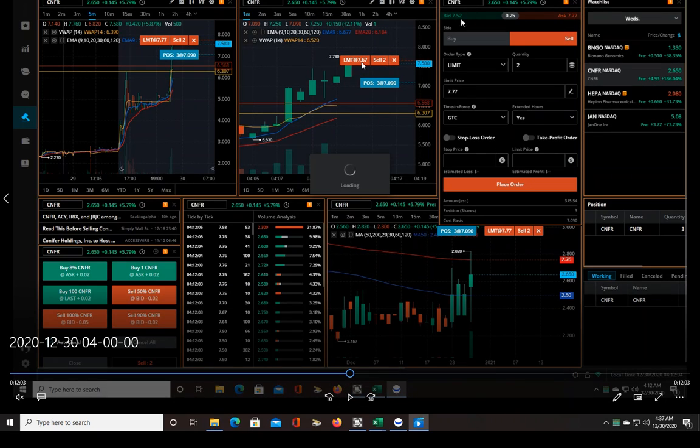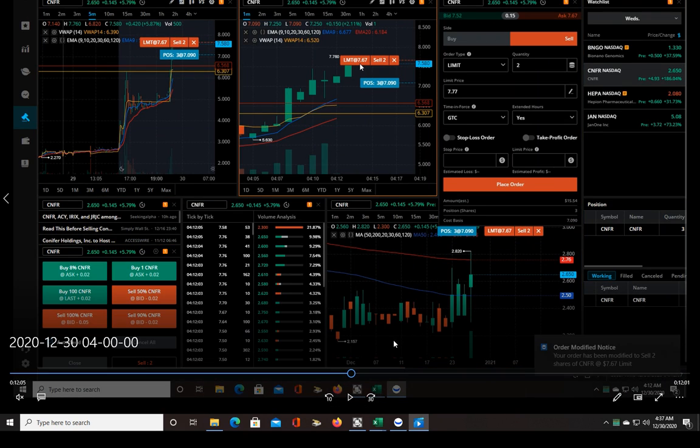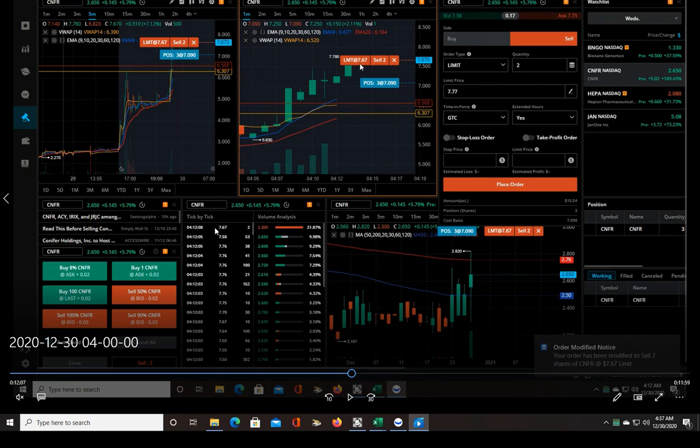The only thing is I didn't notice where the bid was, and there was a big spread at the time. So yeah, the ask was 7.77, but you can't sell to people trying to sell, right? You have to sell to the buyers. So luckily I actually got filled at 7.67 because the bid's at 7.52. So there must have been some buyers coming in right at the right time that were able to buy up my shares. You can see that those are my 2 shares that got sold.